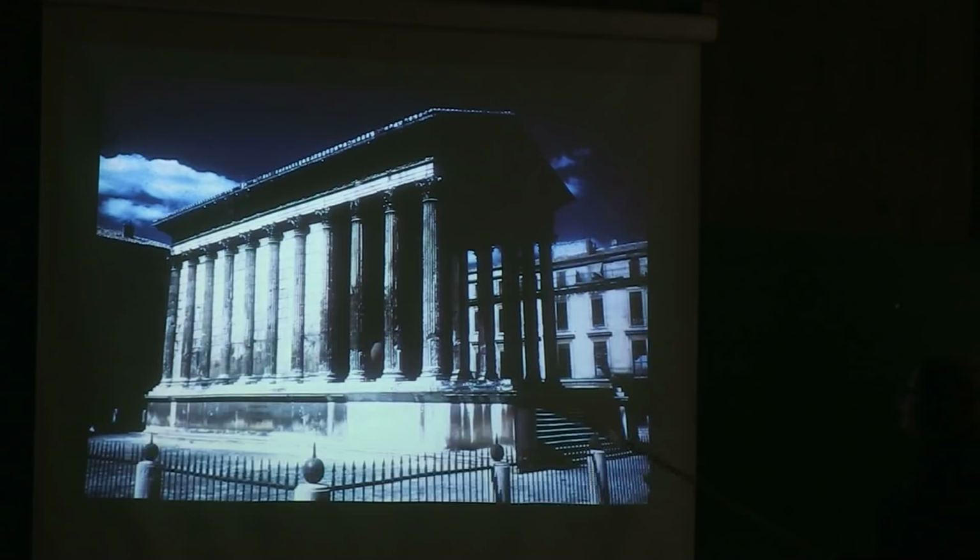So in this very famous temple in Nîmes in France, N-I-M-E-S, it's the so-called Maison Carré, the square house, which is a modern appellation. It has nothing to do with the Roman name. You see this hybrid typology of the Roman temple.